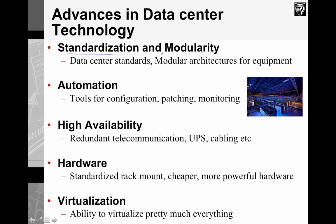There are standardization and modularization that is happening in data centers. There are data center standards. There is modular architecture in terms of bringing modules of compute devices with cooling equipment and power equipment all within a single module, and you can bring these modules into the data center. We'll talk more about this in the module on virtualization and data centers next week. The point I'm trying to make is standardization of data centers and equipment have played a very important role in cloud computing. There's also automation.